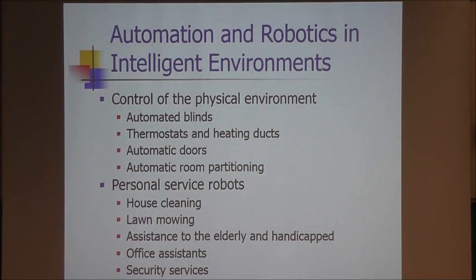So how do we automate with the help of robots in a so-called intelligent environment? Control of the physical environment, like automated blinds on your windows, thermostat and heating ducts, automated doors, automatic room partitioning. Or you could have personal service robots, house cleaning, like Dr. Benavides' robot, lawn mowing, assistant to the elderly and handicapped, office assistants and security services.